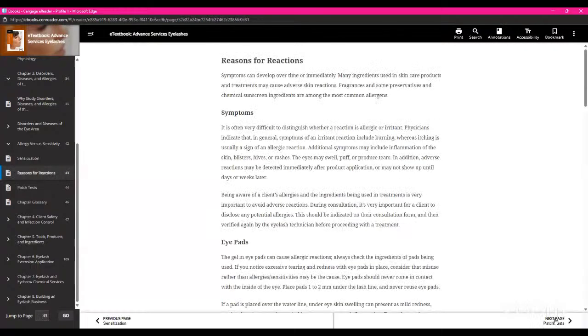Anything that hypersensitive can also damage the skin, which means the adhesive, when left on the skin, or any kind of ingredient that's causing the eye to irritate, possibly could cause the skin to irritate as well. So you have to be very mindful and very careful. Drippings in your surroundings, make sure you're in an organized space. It says reasons for reactions. Symptoms can develop over time or immediately.